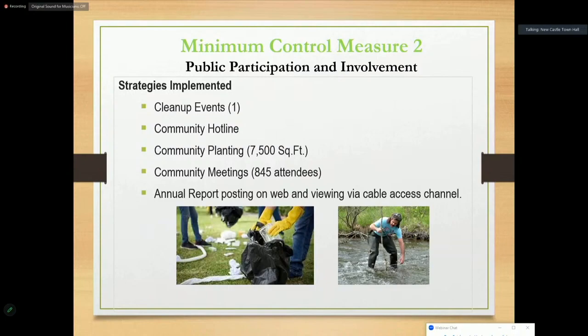We have community meetings like this one where the public comes and they listen to development applications and the green infrastructure that's being implemented. And we post this annual report on our website, and this presentation will be seen on the cable access channel.